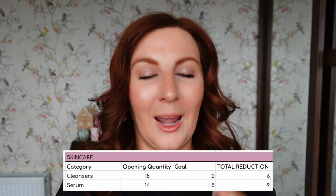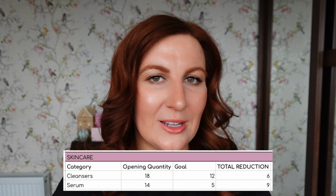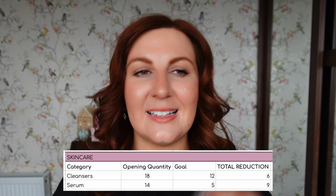That's the theory there. Then for serums, I have 14 of those that I'm opening with, and my goal is to get that down to 5. That sounds like quite a big goal, but I do think that's quite doable. Some of those serums have been in gifts with purchases or whatever. They're mini sized. Even some of the ones that are full size are actually near enough empty. There were ones that I had last year that, if not finished in Q1 of this year, will be finishing quite quickly. So I'm hoping that's actually quite doable.